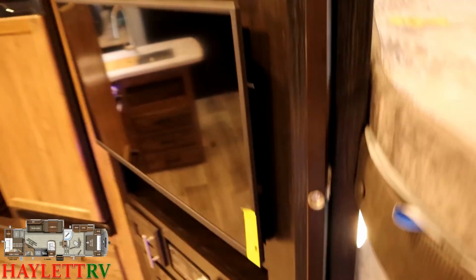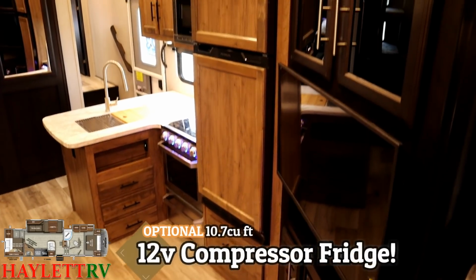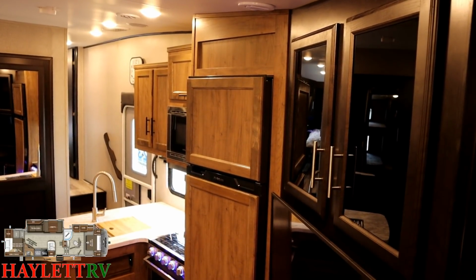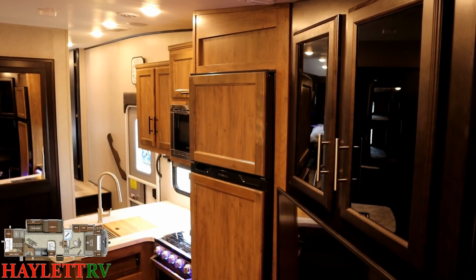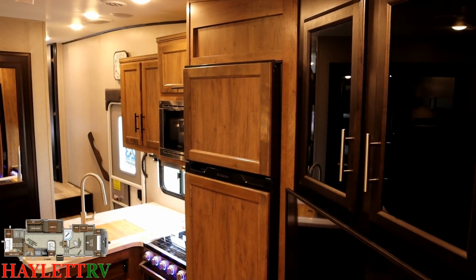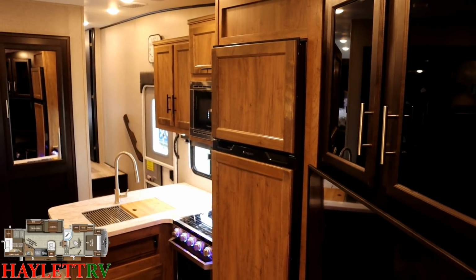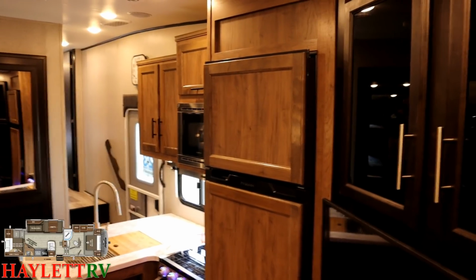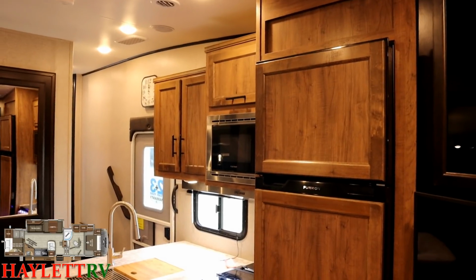Working our way around here, get yourself a good look at that 12-volt compressor fridge. That is 10.7 cubic feet of storage. That's like 40% bigger than the previous fridge was. No, what did I say, 12? 10.7? I don't know what I said, I'm sorry. 10.7 cubic feet of cold storage. There we go. And these 12-volt compressor fridges, they cool like a banshee. You folks can't see this at home, but this thing's ice cold and it only spent 50 minutes on the road getting here. It's absolutely awesome.